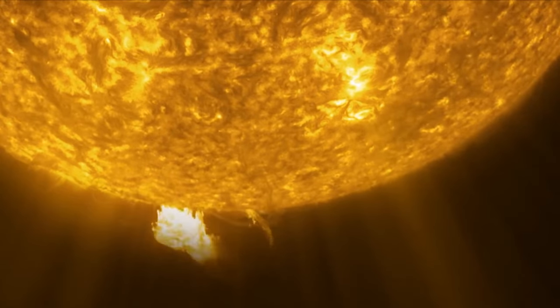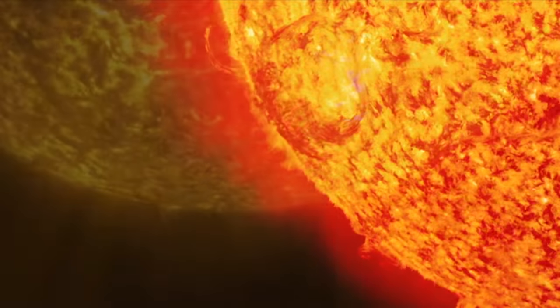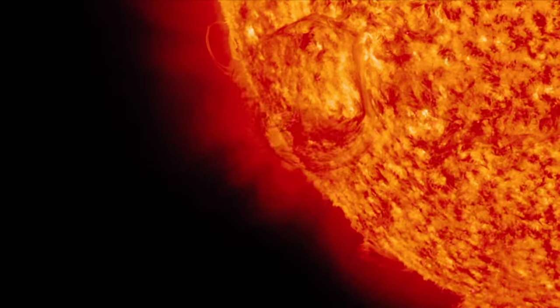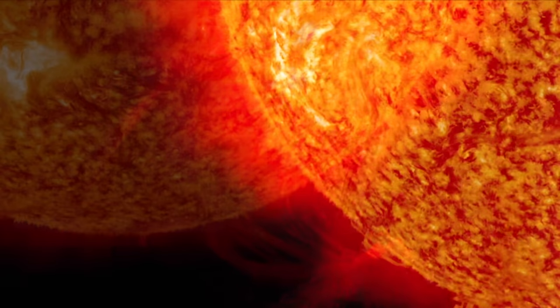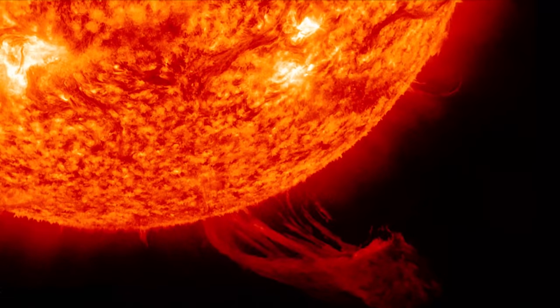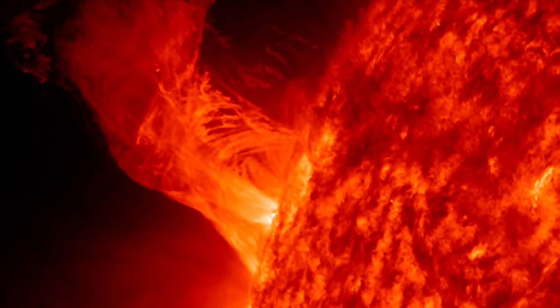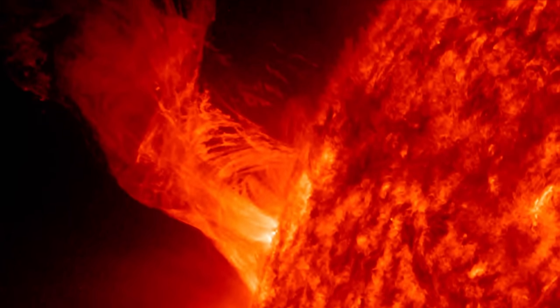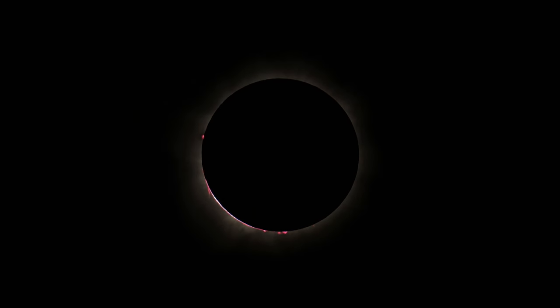A total eclipse also offers a rare chance to study the long loops and filaments of plasma that are caught up in the sun's magnetic field. These are called solar prominences. In the middle of a total eclipse, when the sun is completely covered, prominences can often be seen glowing ruby red around the moon's dark perimeter.